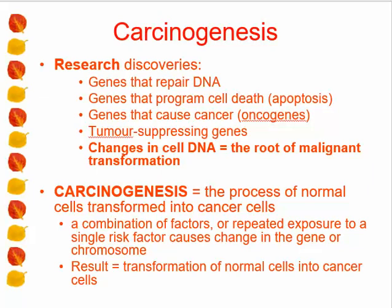Programmed cell death, so apoptosis. If that doesn't happen, then these undifferentiated cells, so these bad cells, don't die. There are things called oncogenes, which are genes that would cause cancer if they're activated. There are tumor suppressing genes, and we really feel that these oncogenes probably have more to do with trying to create stem cells to repair tissue damage. It's probably a protective mechanism, and then the tumor suppressing genes are supposed to prevent them from becoming cancerous, from becoming tumors. But really, it's changes in the DNA that are the root cause of these transformations.